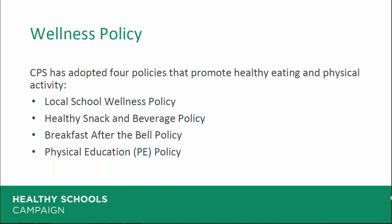And that's mainly through their wellness policy, which really is 4 policies that are referenced in one policy. So there's the local school wellness policy that really just refers to different sections about nutrition education, physical education, school food, and specific criteria around that. Then there's the healthy snack and beverage policy that really addresses food and beverages outside of the school meal program. So think fundraising, think classroom celebrations, things like that.